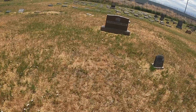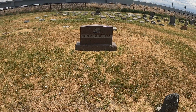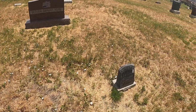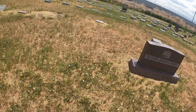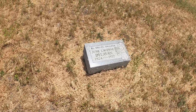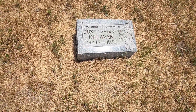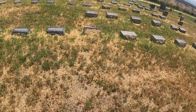So the next one is Denver Orphan Home. And I find this a little bit disturbing because there are no plots. There's no headstones in this area. I am betting anything there's probably a bunch of dead orphans underneath me, but there's no... like, here's, you know, I don't even know if that's an orphan, because that's my darling daughter. So very strange.